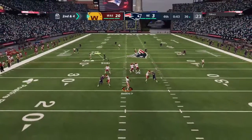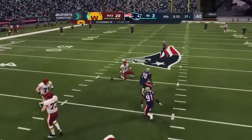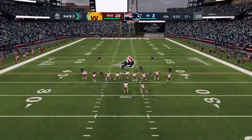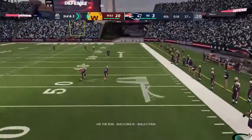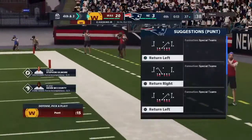Throwing again on 2nd down. Haskins eluding the pressure right. All that gets him is just a yard, and now it's 3rd down. Dietrich Wise there on the stop. On play action, Haskins flushed out right. On the run, he'll let it go deep, right sideline, and that will be incomplete.